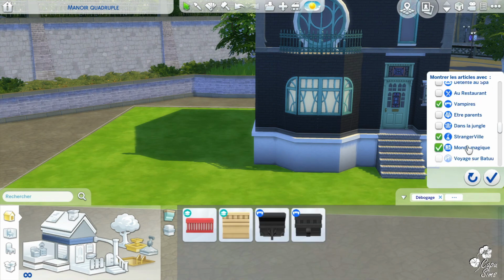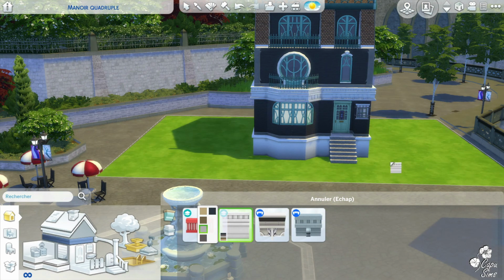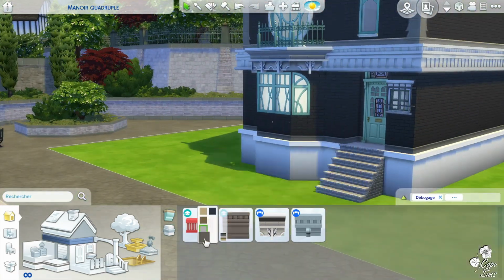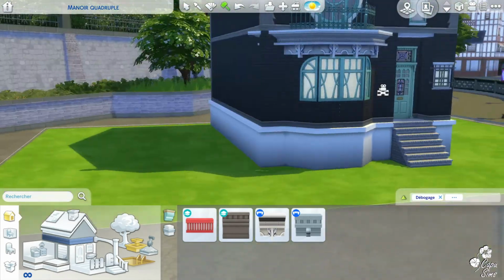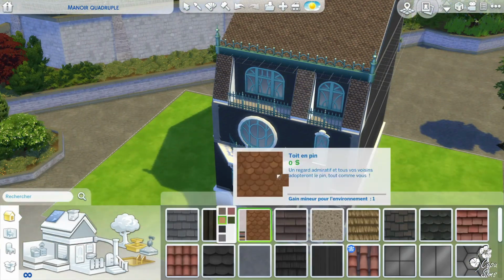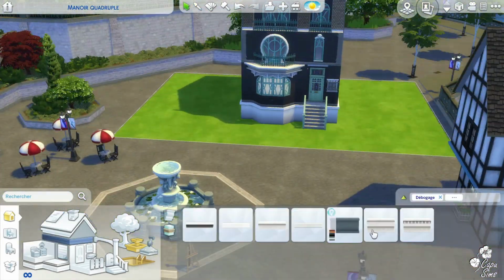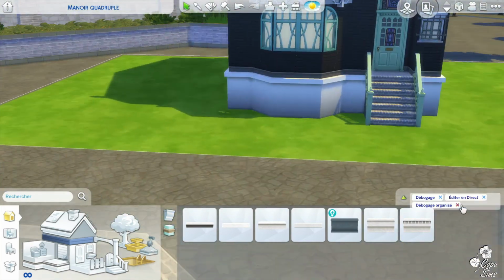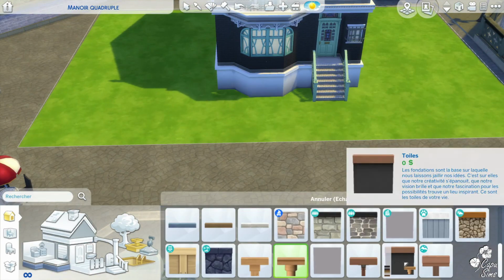As you can see in the video, they paid a lot of attention to the doors, to the windows, and I found in the Magic World pack some windows of Art Nouveau style that we can actually see on the regular houses here in Brussels.